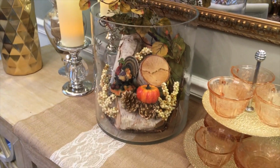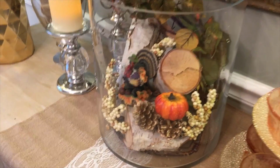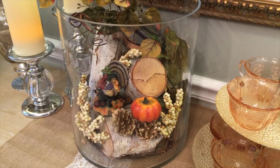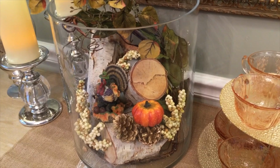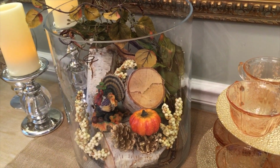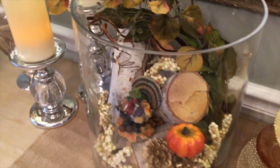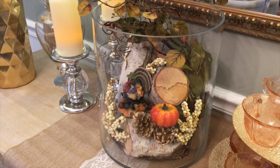It's funny because a lot of the kids, every time I have a holiday, all of the kids love to look at what I have in here, because I do a different scene for every holiday. I had one for Halloween and I do one for Christmas. I do one for every holiday really. So I do Christmas, New Year's, Valentine's Day, we do leprechauns for St. Patrick's Day. So I do all kinds of different scenes in that little big glass vase there.